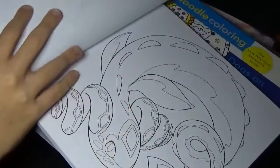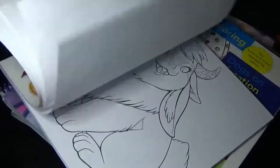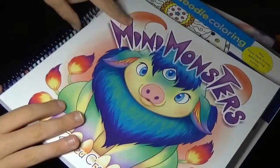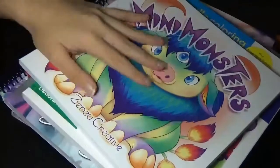But this is very cute. It has doubles of these pictures. There's little cute monster type animals. I think a lot of people have their cute animals book from Zenzu Creative. I don't see too many people with this monsters one.